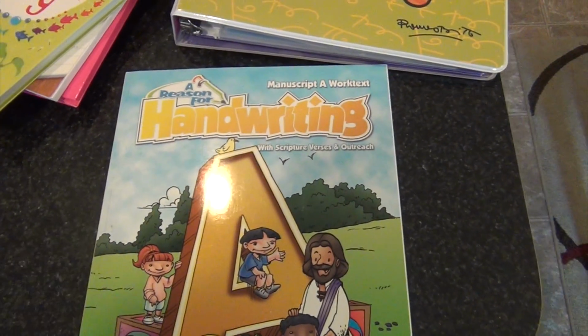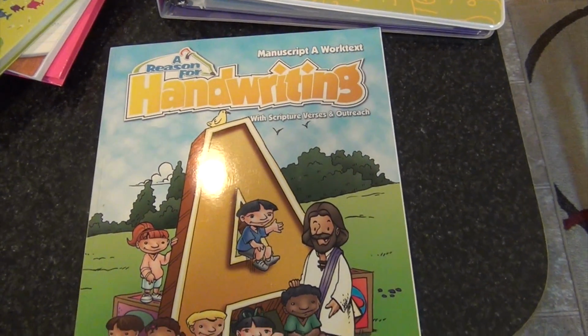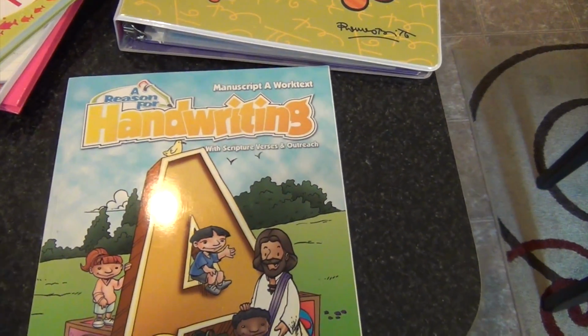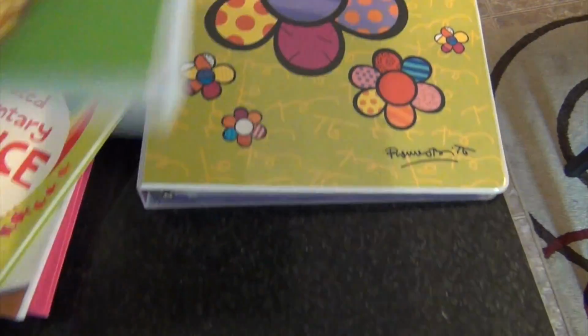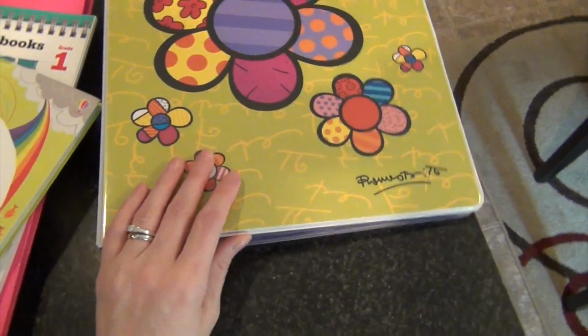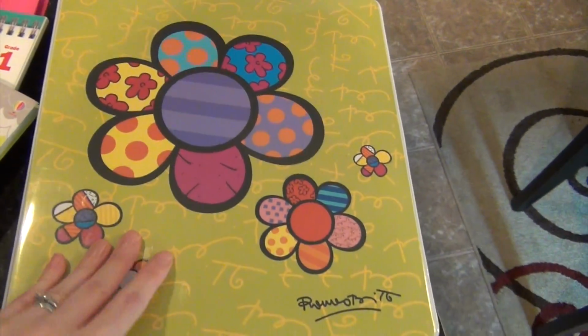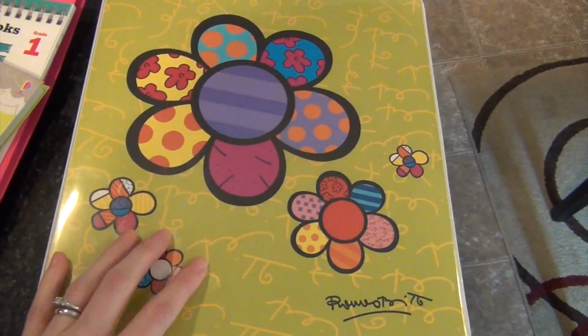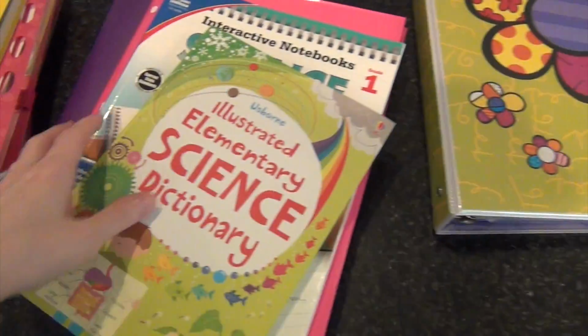So I think it's really great, and I really want to work on her handwriting. She's old enough now not just to worry about knowing what letters are which. I want her also to have nice handwriting. So that's her handwriting program. Her daily learning notebook, which we do for calendar time, I am going to do in a separate video. So this is just what that is, and I'll show you that separately. But we do that every day.